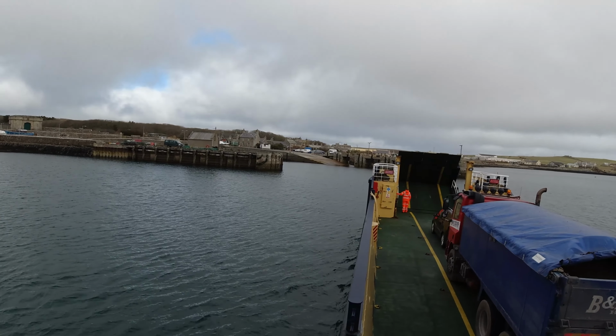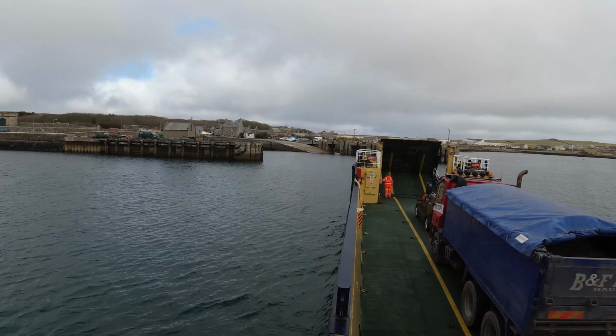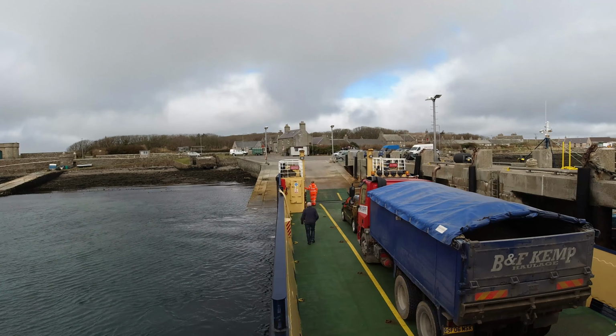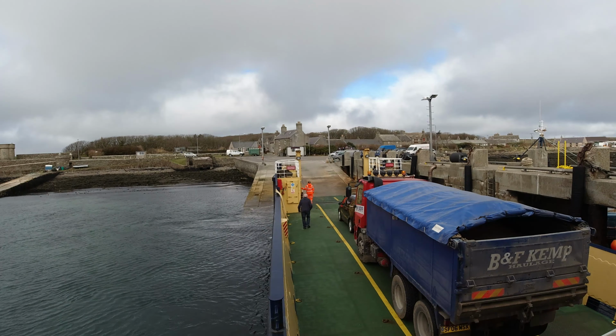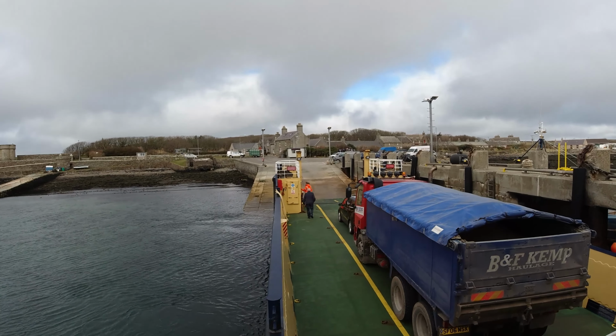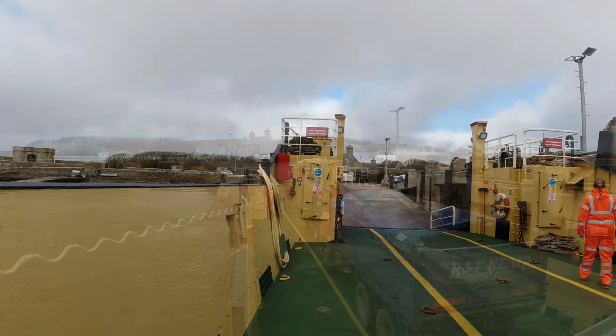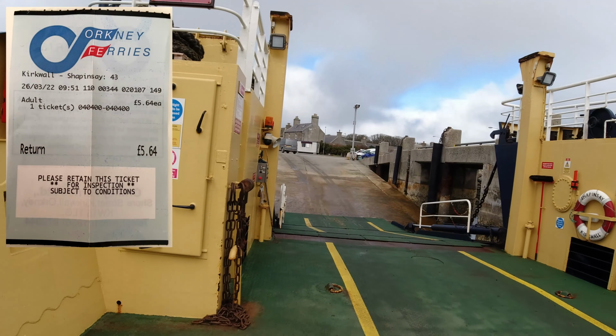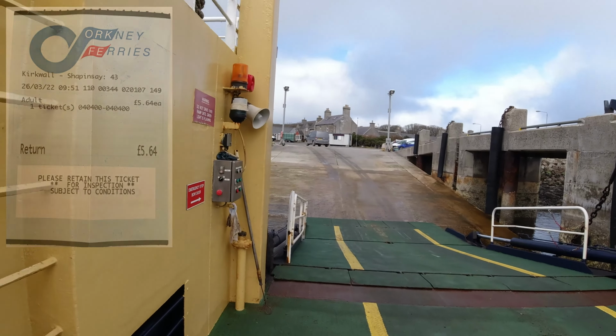Shapinsay quickly came into view, and before I knew it, it was time to disembark. As I said earlier, the vehicles just drive off and then they're on their way. During the crossing, the lady I'd spoken to before came and found me to issue a ticket. The price I paid for this return foot passenger crossing was £5.64. Yeah, in my opinion, that is great value for money.